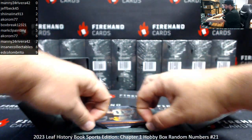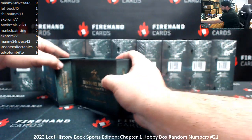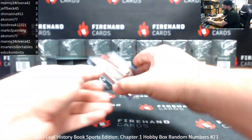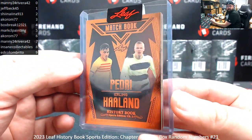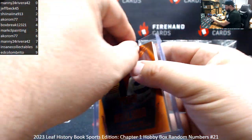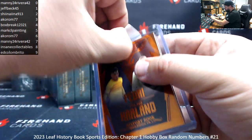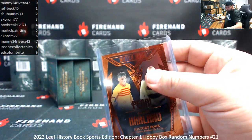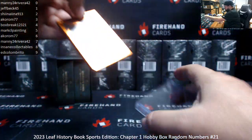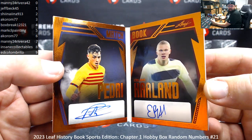All right, second one. This one's going to be pretty good. This is an all soccer box, by the way. Matchbook. Pedri and Erling Haaland. I can't remember if these are autographed or not. These could be autographed. They could be autographed and relic. Just 2 autos. Very nice.